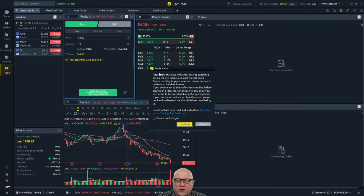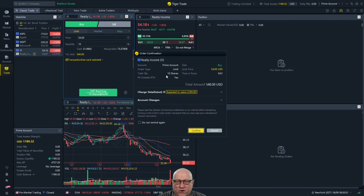We've got an alert here, a trade alert. We're going to confirm that we've read and understood the extended hours trading risk disclosure, etc. And we're going to click on continue. We've got another screen here, order confirmation, 10 shares, paying $54. So if the price drops down to $54 and someone's willing to sell it at $54, we will be buying those shares. Let's click on confirm.